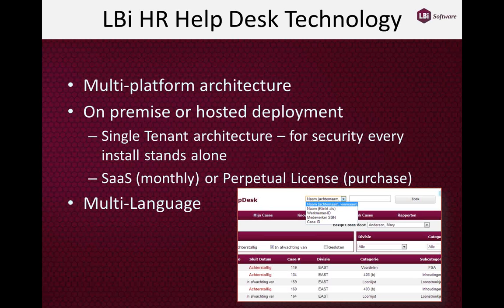We offer perpetual licensing options, which is the common traditional outright purchase, as well as SaaS monthly licensing as well. And the system, as you can see, is available in multiple languages.